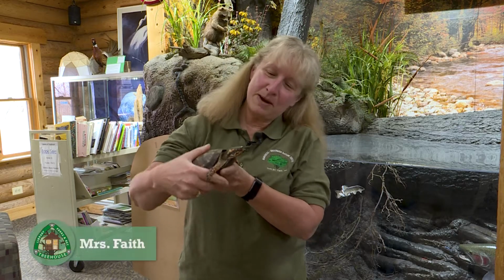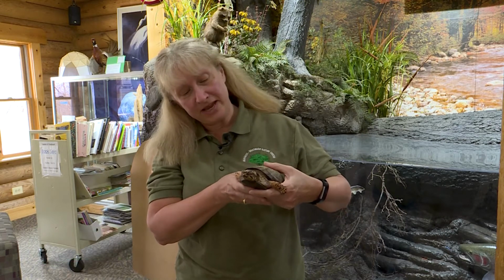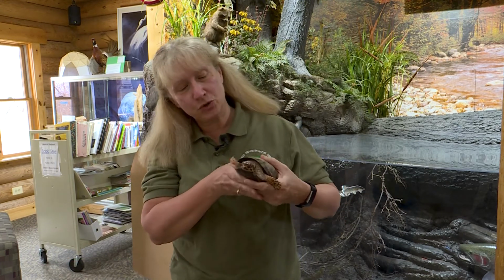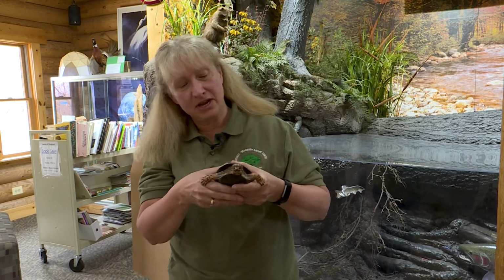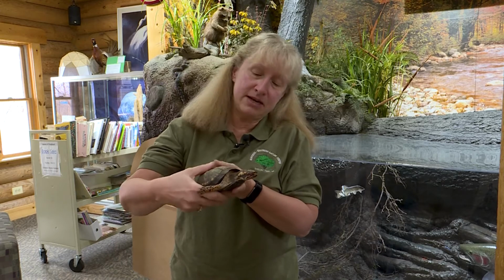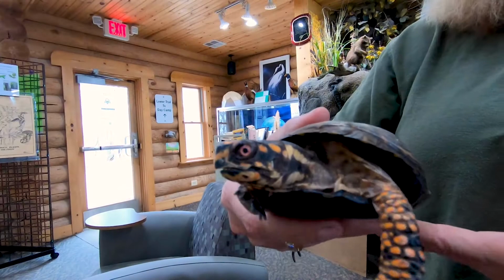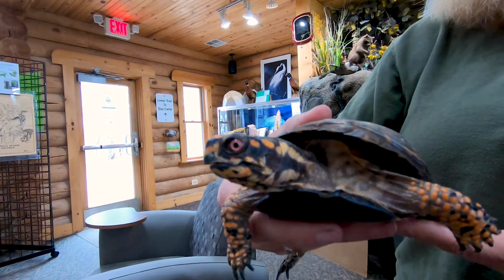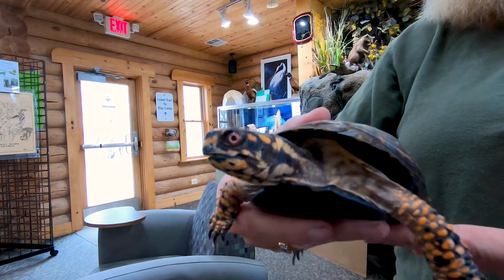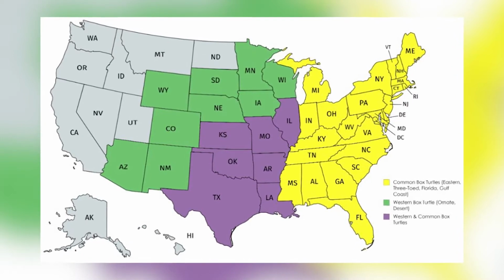Hello, this is Pancake, and he is a box turtle. He is native to Michigan, and the cool thing about box turtles is that they are land-based turtles. You can actually find these box turtles as far north as Canada and as far south as Florida, but you will not find them west of the Mississippi.